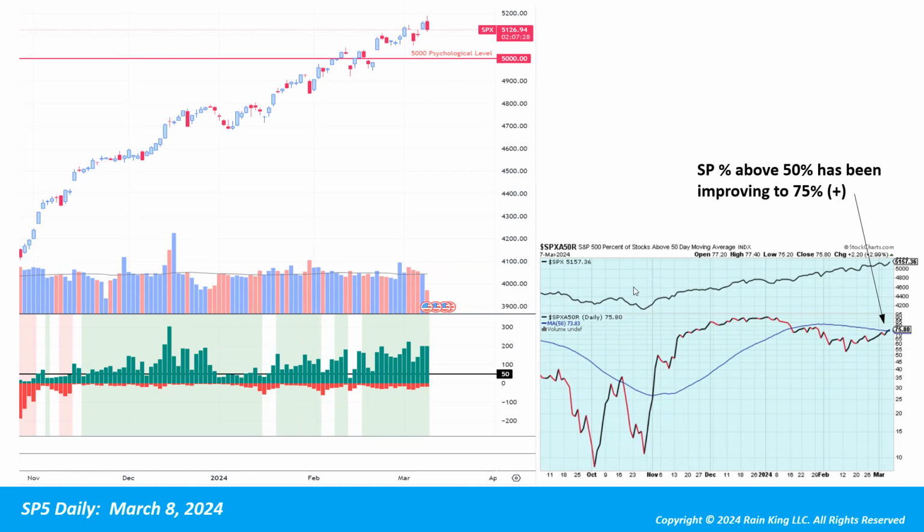What's interesting is if you look at the percentage of S&P stocks that are over the 50-day moving average here, you can see that it's improving. Since the middle of February to where we are today, it's gradually gone from about 55% to 75%. So that's really good improvement, showing that in the S&P, in the broad market, things are improving.